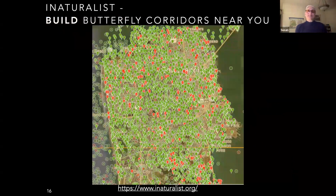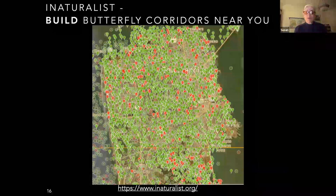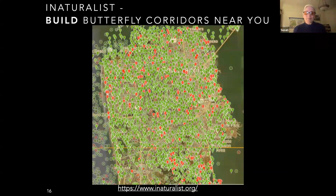So, iNaturalist, which I will also go on and on about. Some of you may not have smartphones, or you may not want to use an app, but iNaturalist is available both as an app on a smartphone, and also as a web application. Every one of those green dots is one of our local native California plants. And every one of those red dots, that's one of actually 31 of our 35 butterflies. And so you can see that where we are putting native plants, we are also getting butterflies.